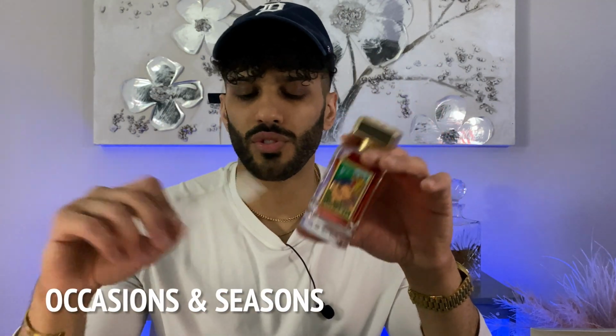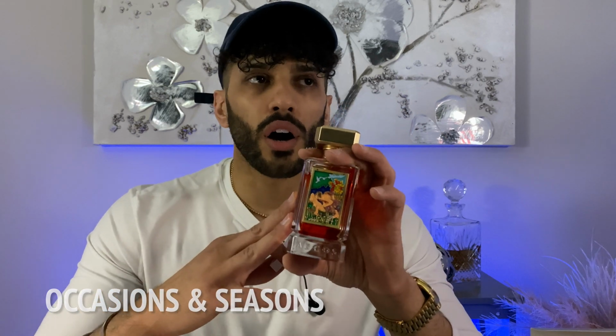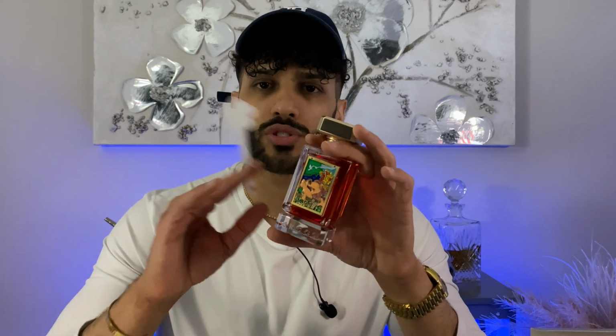Occasions and seasons. So seasons for this sucker, honestly, I gave it some testings in the summertime. It did fairly well, but I wouldn't necessarily wear this in the high heat just because it does have some of those sweet traits and the rose. This is a pretty denser type of fragrance, but you can get away with it in the 70s, maybe even the absolute low 80s with maybe a moderation of 2 to 3 sprays.